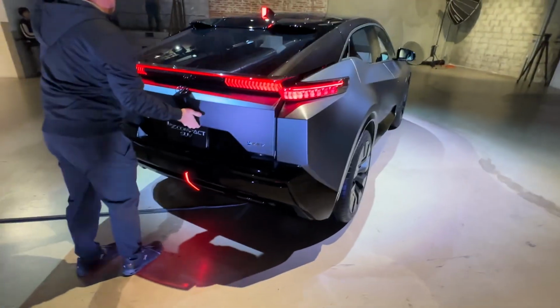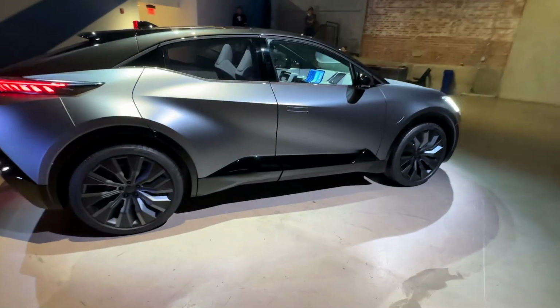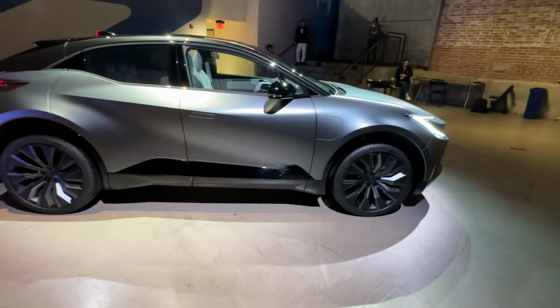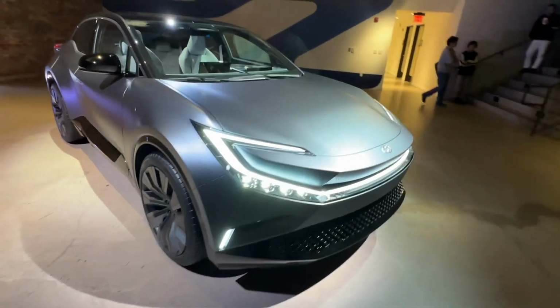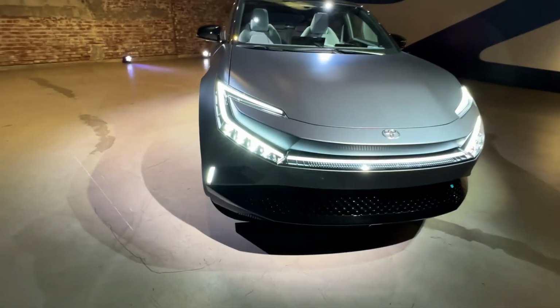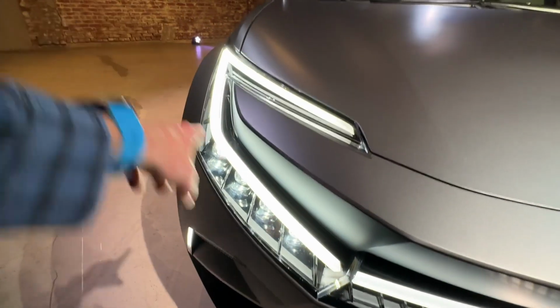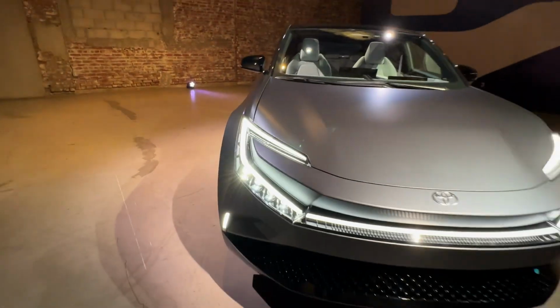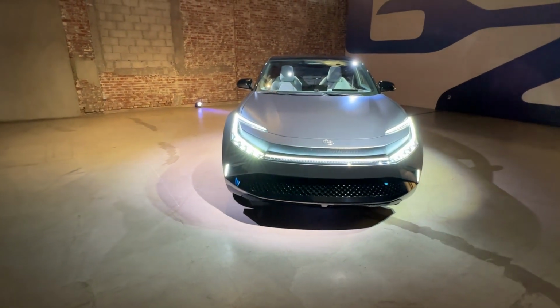Let me know what you think of the design. I think it's very modern, very sleek, in some ways very sexy. I do love the matte paint. It does kind of really pop. I love these little, I suspect these are the headlights. And of course, this kind of elongated C signature, I suspect, is going to become a design element in Toyota's electrified vehicle push.